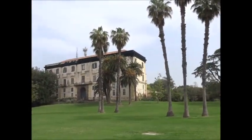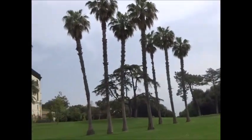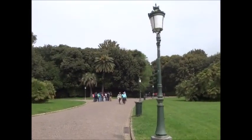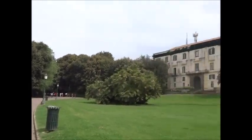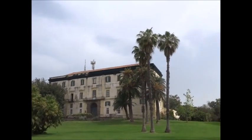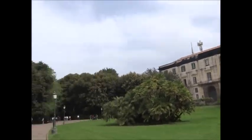I say it probably was a royal park. I think it was a royal park at one time. But it's a bit of an escape from all the bedlam and noise of where I'm actually staying right now. Well, not in the apartment, but on the streets surrounding.